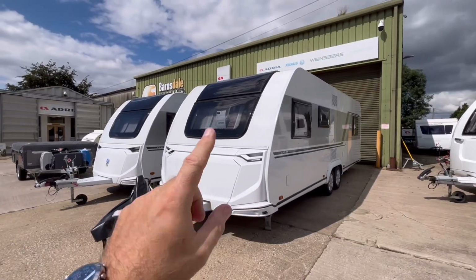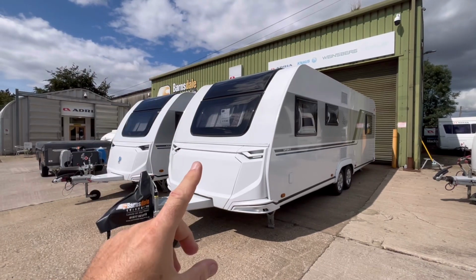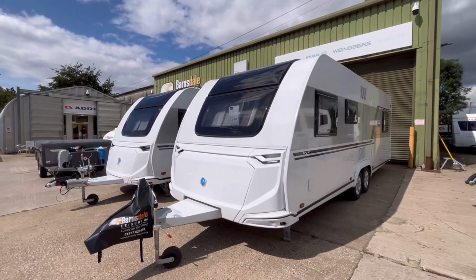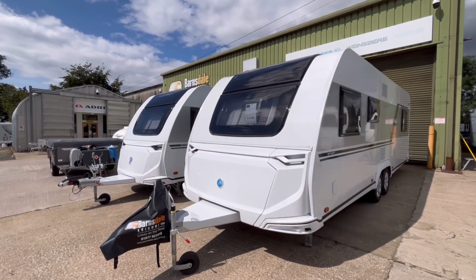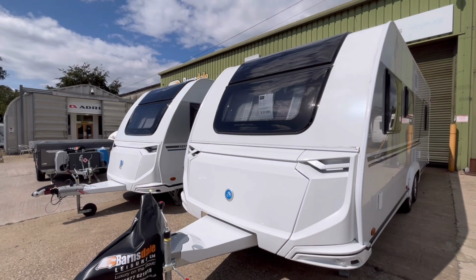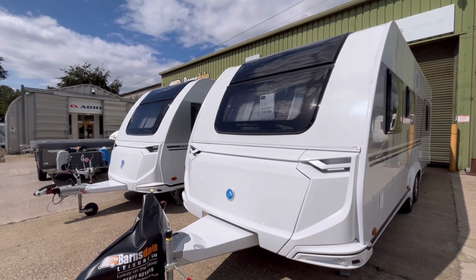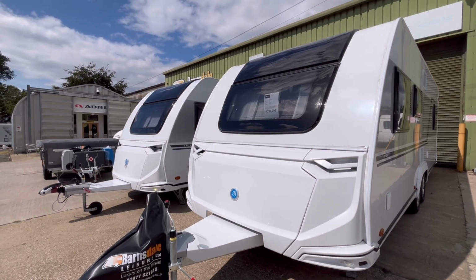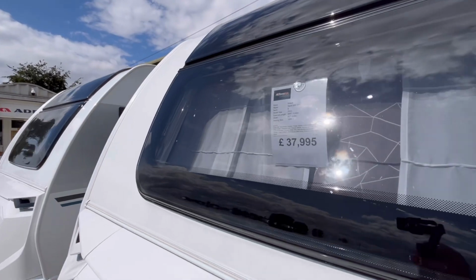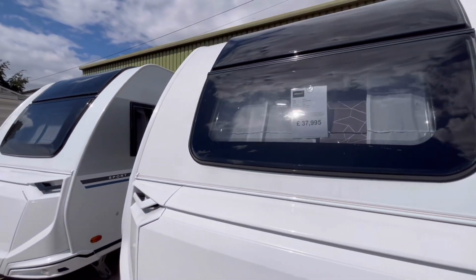So this, I've never heard of these. They're German. This is a Norse Sport. Brand spanking new, 2023. Again, 8.2 feet wide, or 2.5 meters wide, and a length of 8.65. I can't see it. Do you know, the sun's right in my eyes. It's blinding me. 37, 38 grand, brand new, this.